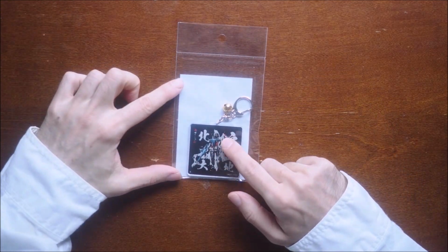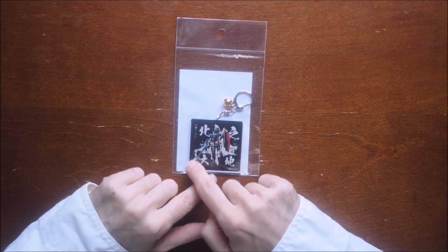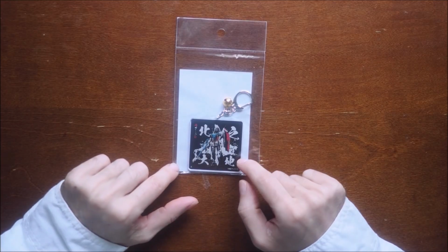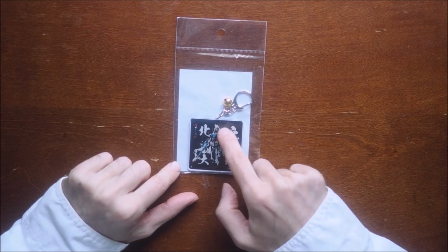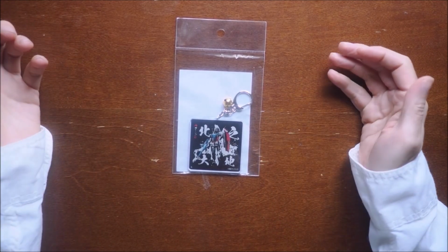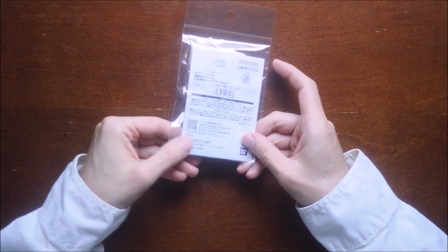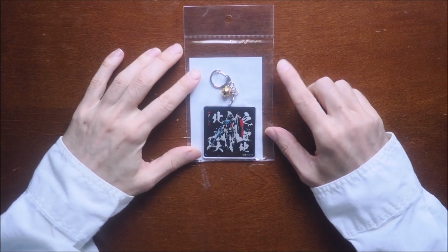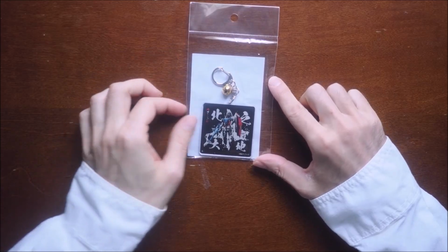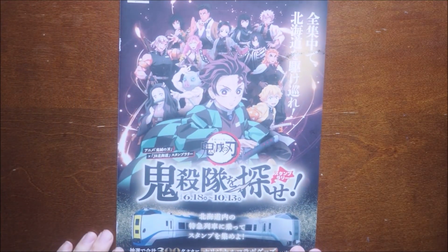So this is the original Gundam. I don't know how well you can see it, but there are some text characters, and behind him there is a map of Hokkaido, which is what makes it a Hokkaido exclusive. I think there's other specialized Gundam stores too. This cost about $6. So of course Gundam's anime as well, and here's another anime related item.